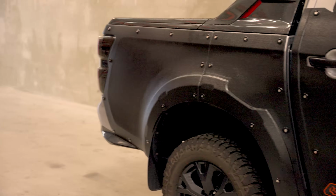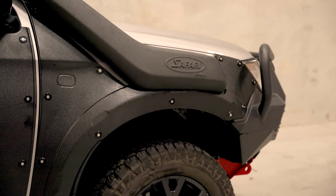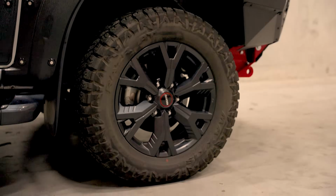I understand Rhinohide comes in black. This car is silver. Black and silver kind of complement each other, especially when you've got a black snorkel, black mirrors, and a black fin as well. It does kind of suit. Your tyres are also black as well, mind you.